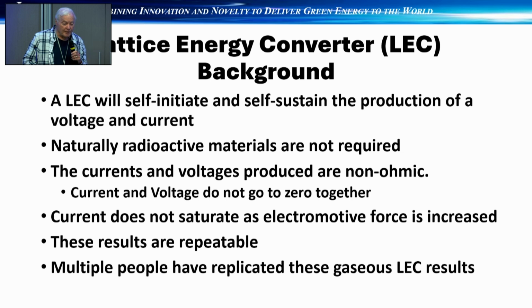These results are repeatable, and as we've learned, multiple people have replicated these results for gaseous LECs. So I would hate to stand up here and say all of those things if it weren't for the replications by various people in this room.